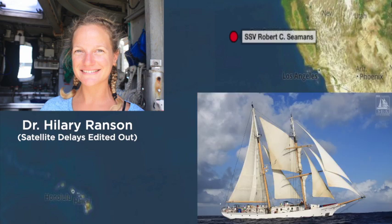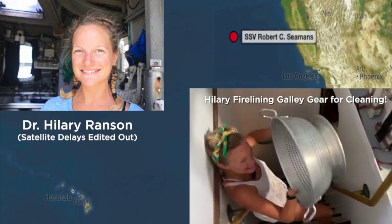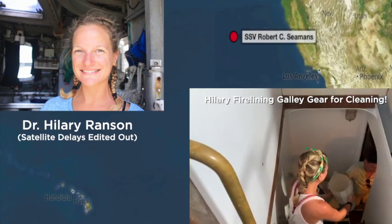We're going to continue our observations of large floating macroplastics within the garbage patch also, as well as our general day-to-day ship upkeep and cleaning regimes that we normally go about.